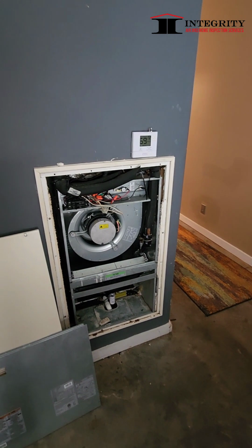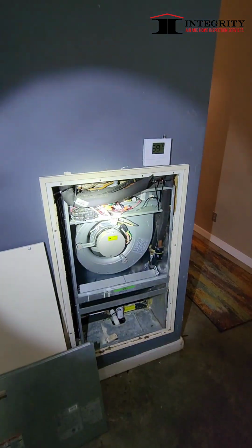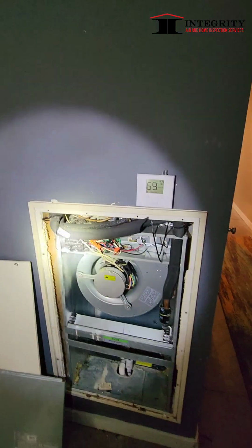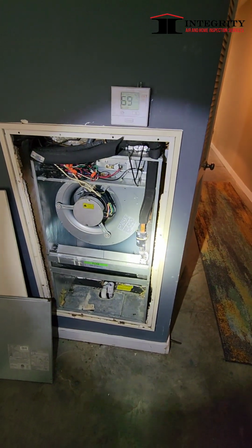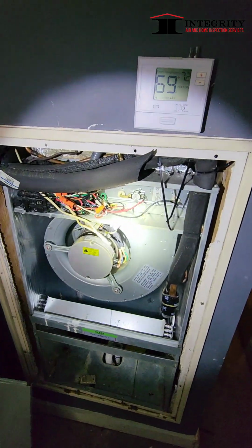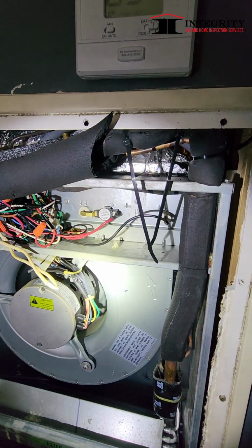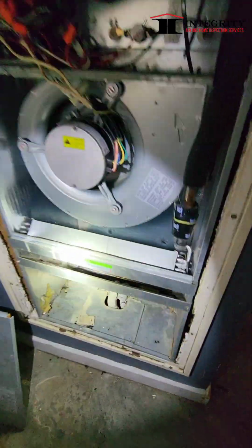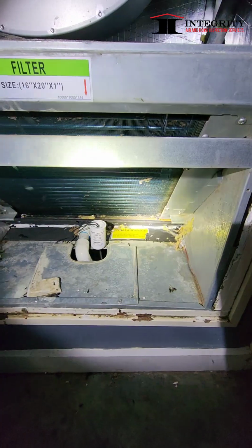And here is the little bitty air handler. This air handler is connected with the line that's going up to the roof. I can't access that roof, so I won't be able to check the condenser. And it's wired just for a single strand of heat coils with a breaker installed. And in the bottom is no filter, so we're going to recommend a filter.